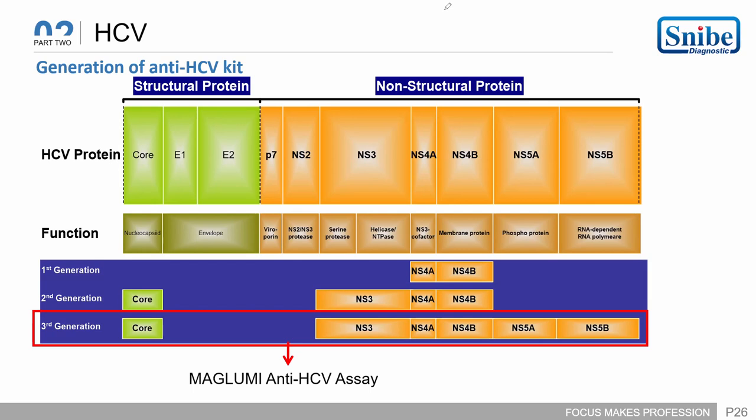Do you have any questions? Okay, I have one question. I'm writing in the chat box. As of today, in anti-HCV, we are using the third generation. If in the IVD market they launch an HCV combo, what will be the generation, and what will it detect? So these are my three questions. You can write your answer in the meeting chat, so I can make a clear concept about the generation.